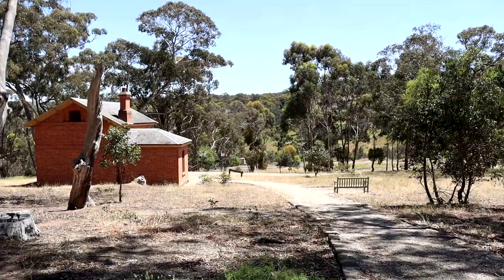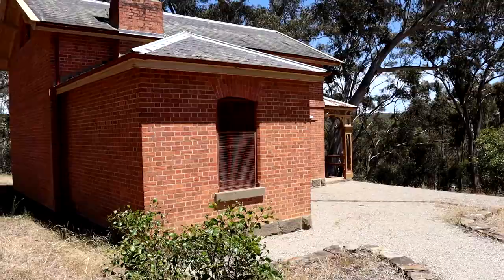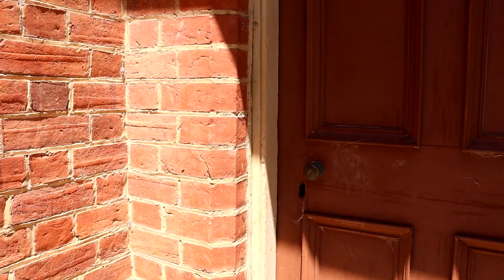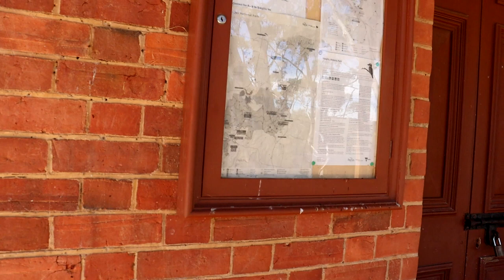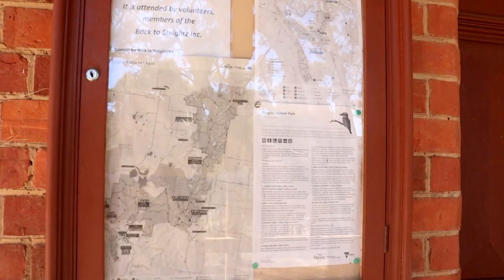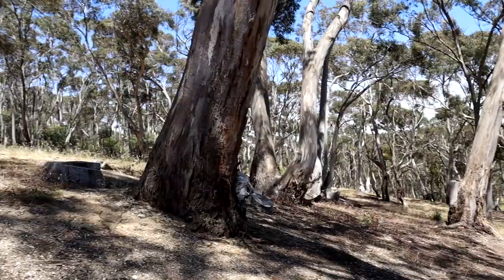Beautiful chimney. So the courthouse. Little chair. Not open. Okay, they actually do stuff here. Locked door. It's kind of cool. Beer bottle down there. And there's the front.